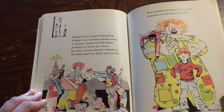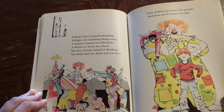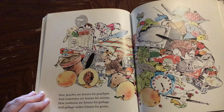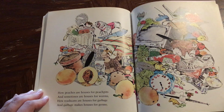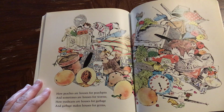But once you get started in thinking, you think and you think and you think how pockets are houses for pennies and pens can be houses for ink. How peaches are houses for peach pits and sometimes are houses for worms. And trash cans are houses for garbage, and garbage makes houses for germs.